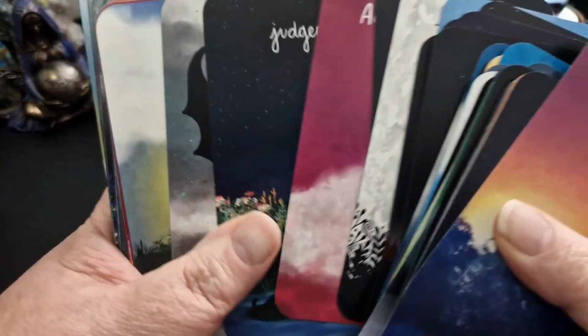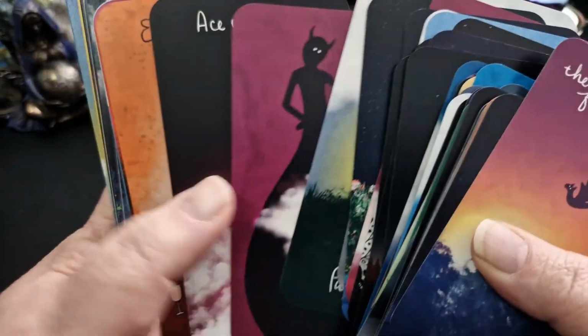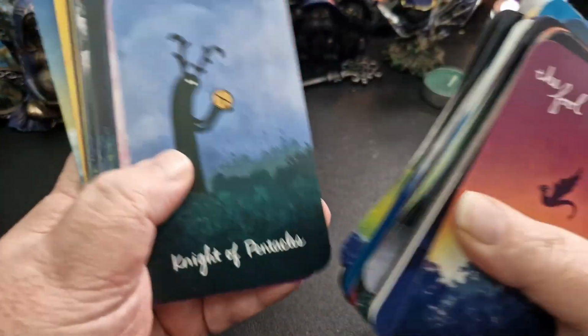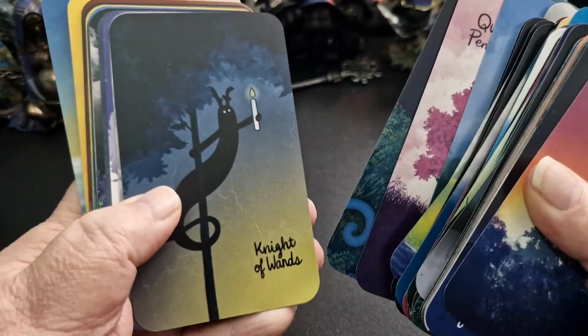So, yes, I love this deck. I'm going to be using it for the next week in my Cards and a Cuppa. And, well, beyond. I actually see myself using this deck quite a lot.